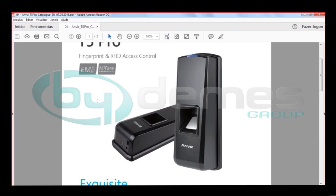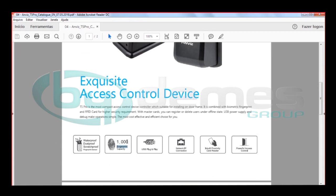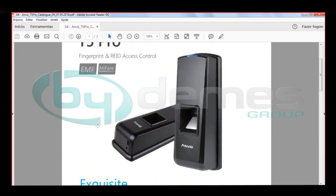And one very important thing is that the user memory is based on the fingerprint template. This is very important when quoting a project. For example, for this device, we can store 2 fingerprints per user. Let's imagine that the total memory is 1,000 fingerprints. If we use 2 fingerprints for every user, we are going to have a maximum of 500 users, okay?